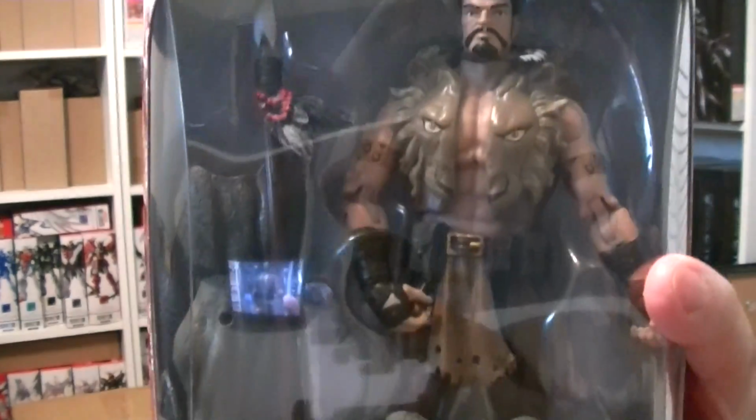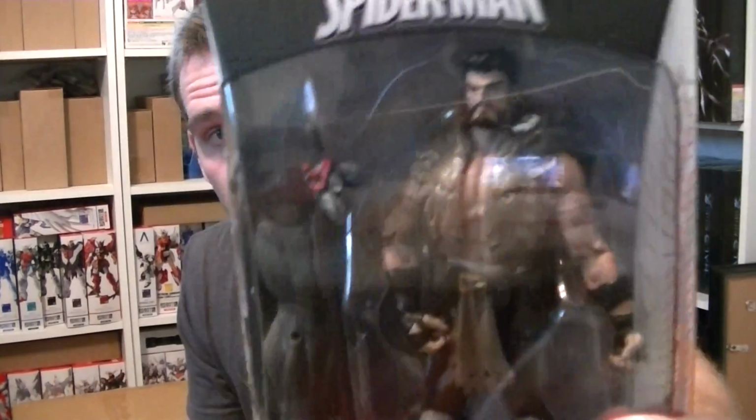And here we have Kraven on that larger body. Well, I don't know. The prototype looks way better than that. We'll have to see in hand what the face looks like. But the rest of it looks pretty good. The face looks really off. Really wonky on the face, but the rest looks good.